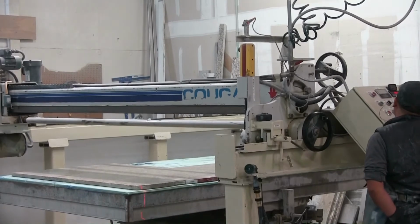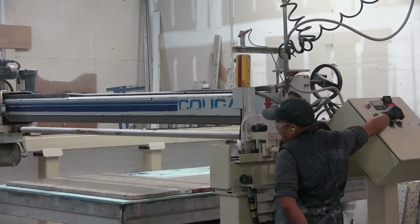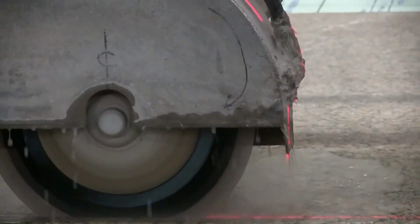Steve Worth, one of our on site fabricators, is going to do a demonstration of what we do here.